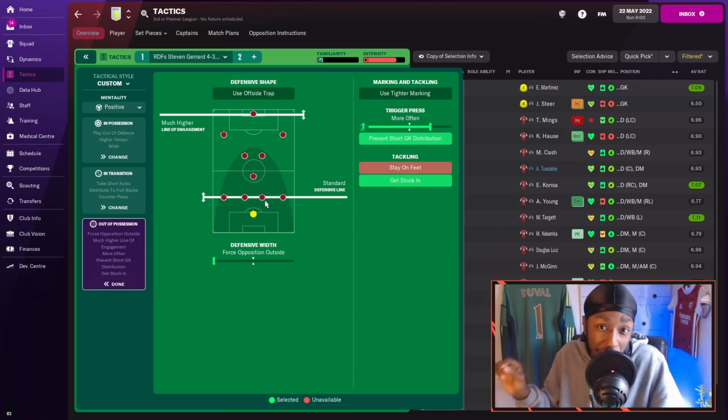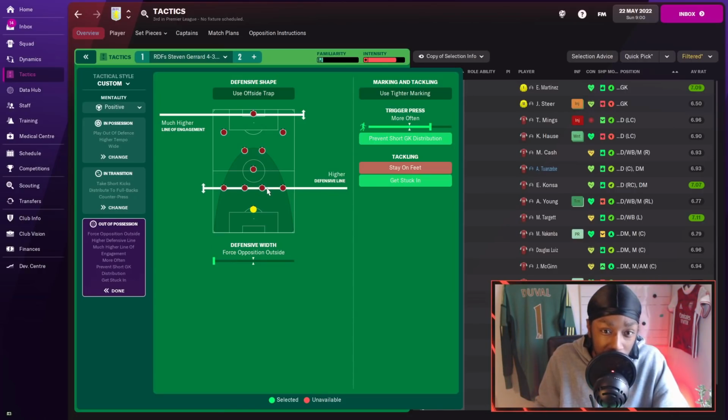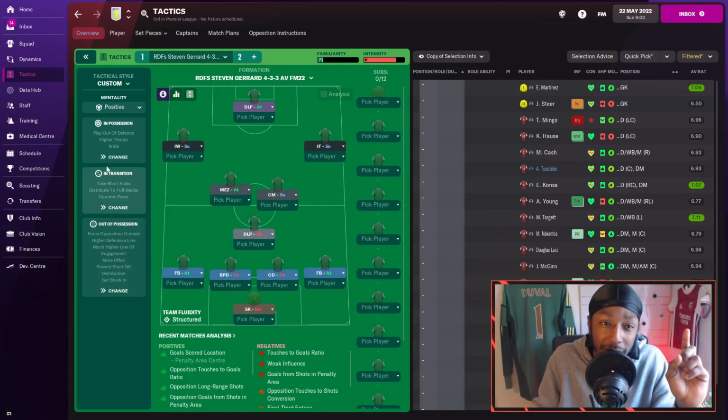So by default, it's on standard. Once you are the favourites or you notice that you can shift your defense line higher, then move it higher. But it's all about making those minor tweaks. You don't necessarily have to make many tweaks. It could just be the 1 or 2. It could be minor, but it can make such a huge difference.